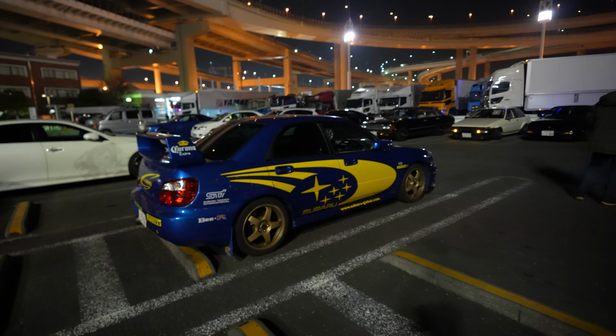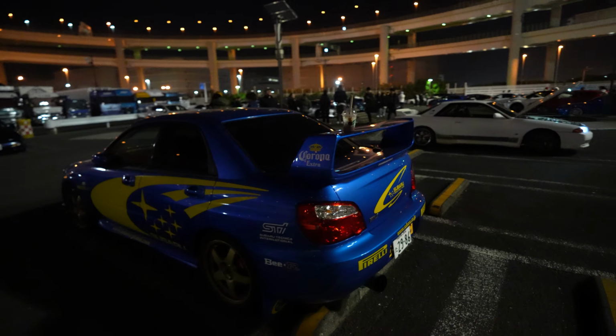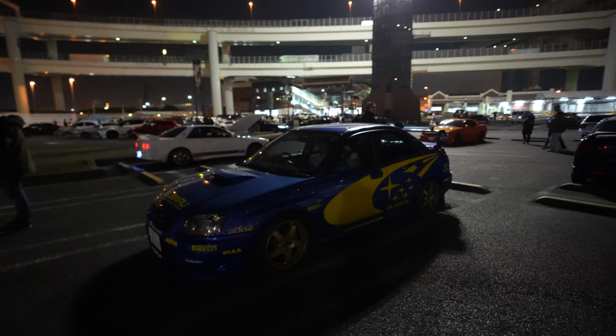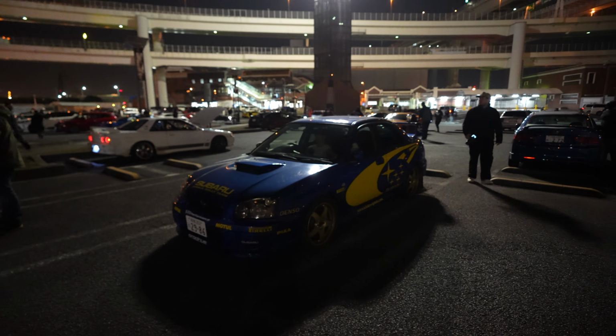Bit of rally action here. Big up to BR. His son was one of the coolest guys ever. And we should probably actually drop by BR to see how his son is doing, see what kind of work they're doing these days. But there you go, another Subaru Impreza. So you Subaru guys can be happy.